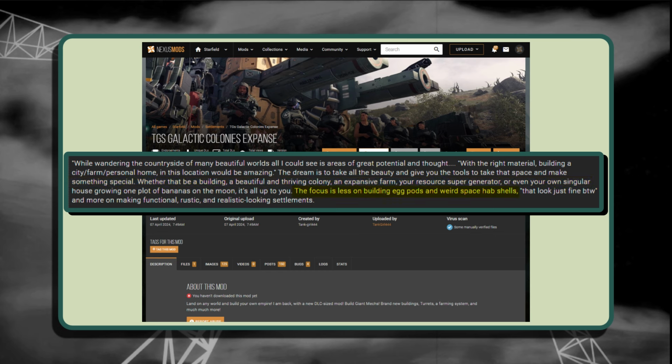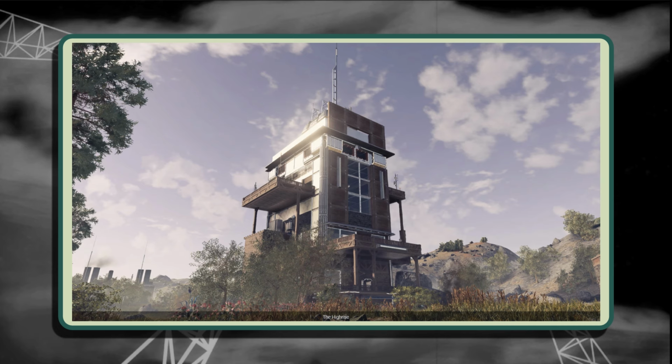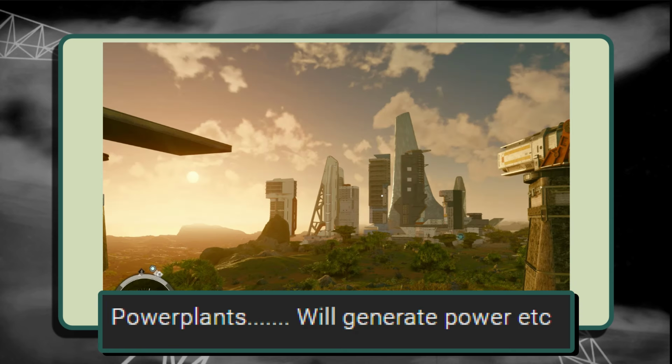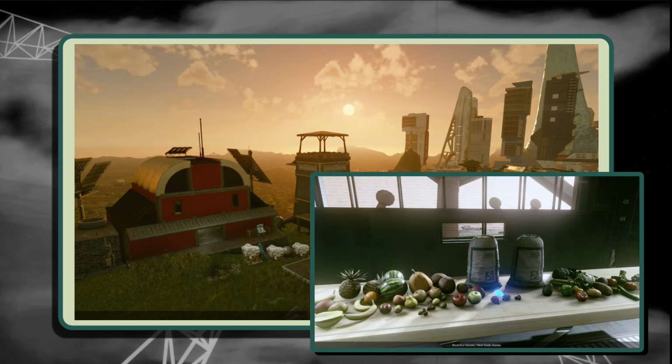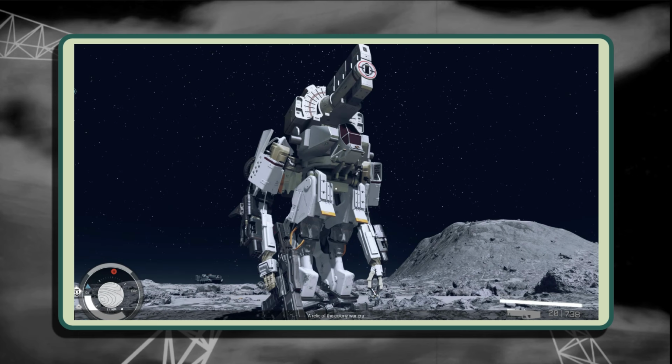The focus is less on building egg pods and weird space hab shells, and more on making functional, rustic, and realistic-looking settlements. Of note, the mod includes new prefab buildings, new building functions that can be used to do things like generate income from the colony, power plants to power your colony, lore-friendly means to generate multiple resource types from one colony, a farming system with 40 farmable plant types, biodomes that allow you to create any biome in the game within them, craftable mechs that you can set up to protect your colony, and a whole lot more.